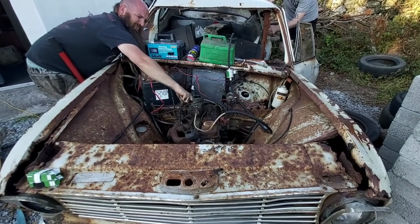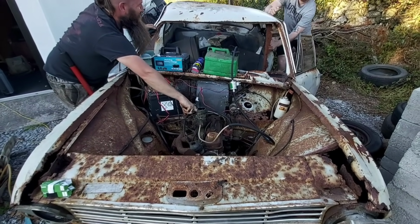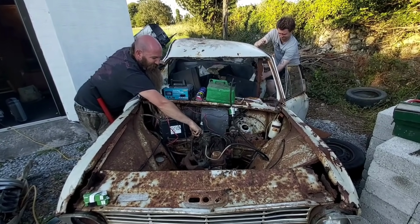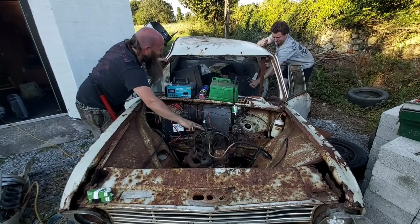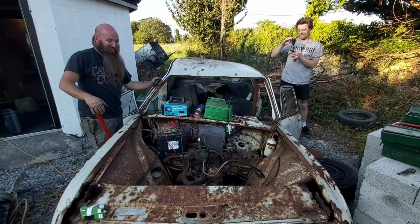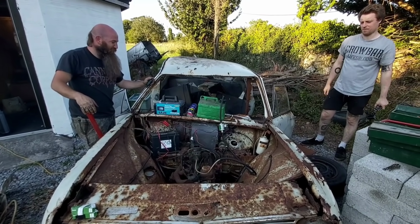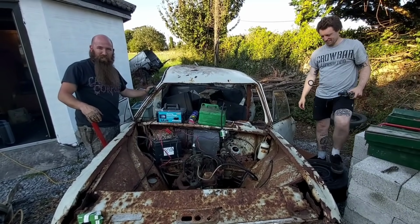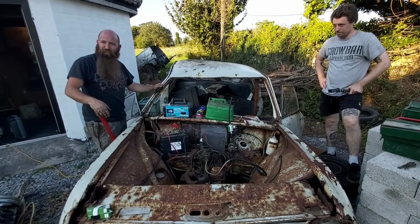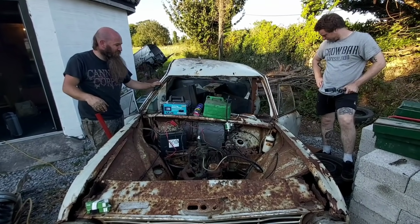Unreal. Amazing! Amazing! Sick. Smells delicious. But also, how long has it been since this car ran? Like decades. What did the tax disc say? July 84 was the last tax disc.